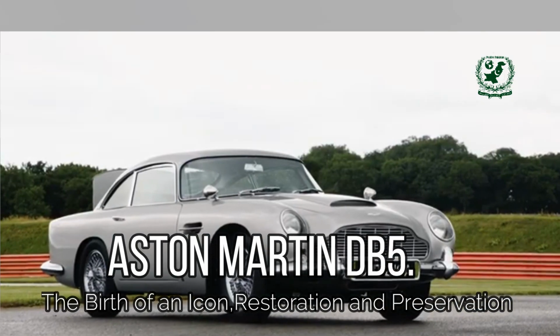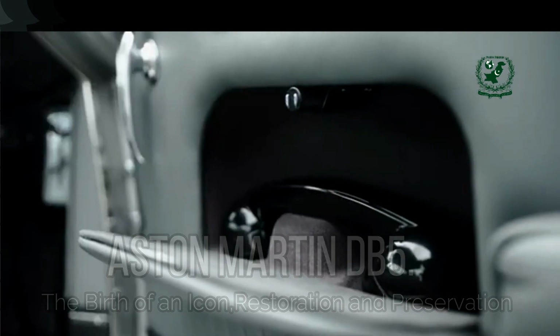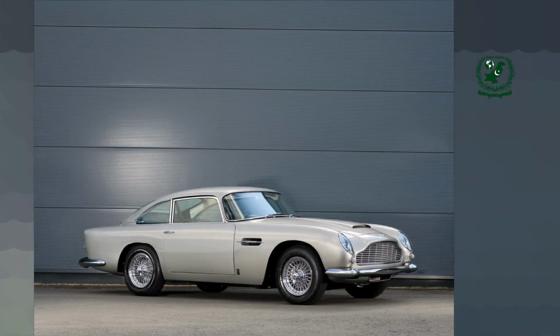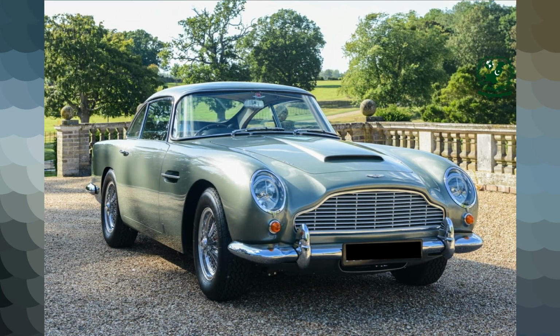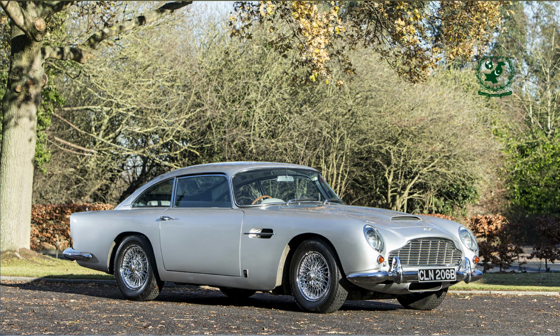Today, we delve into the illustrious history and technical marvels of one of the most iconic cars ever produced, the Aston Martin DB5. This British Grand Tourer, produced from 1963 to 1965, has captured the hearts of automotive enthusiasts and moviegoers alike. Not only is it a symbol of luxury and performance, but it also holds a cherished place in pop culture history. Join us as we explore the intricate details, historical significance, and enduring legacy of the Aston Martin DB5.